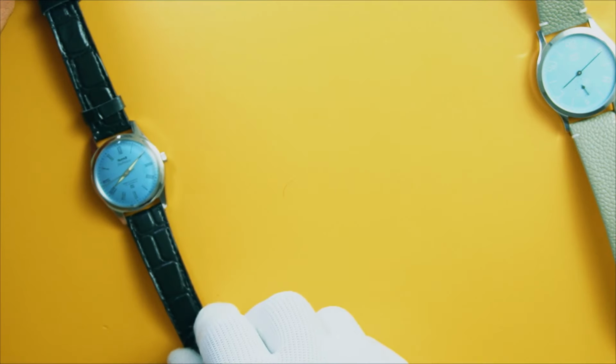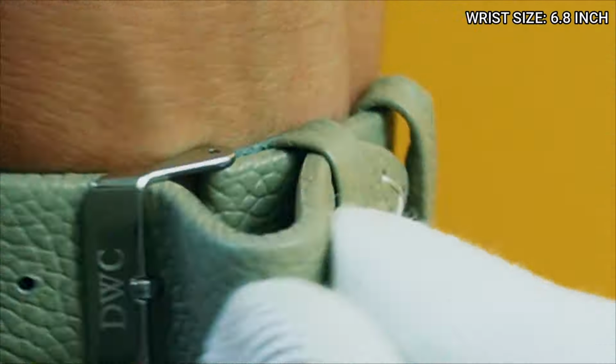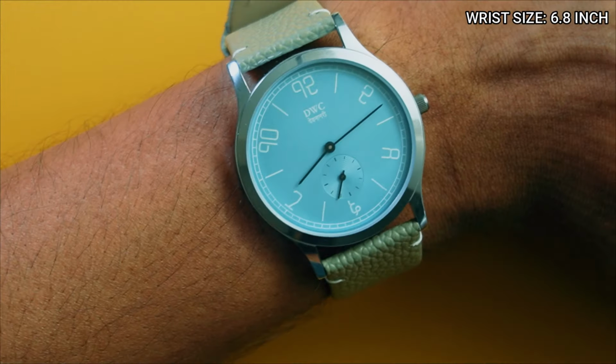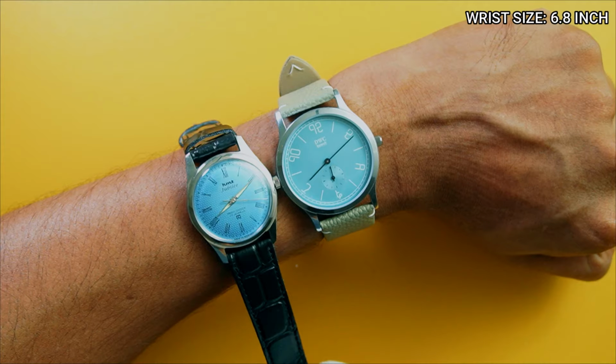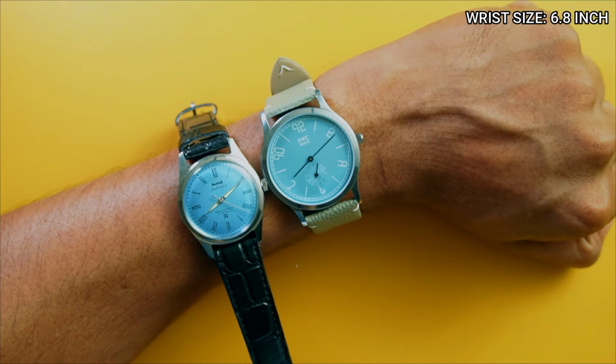Let me try the DWC Devanagari Classic for the first time. I have a wrist measuring 6.8 inch and the lug ends of this watch meet the edges of my wrist, which I feel is perfect. My wrist size can pull off all different case sizes, but for me personally, 38mm to 41mm are the perfect sizes. Please make note of these measurements for my wrist in case you decide to send a watch my way.